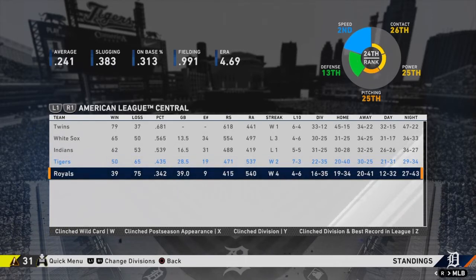They're 1 win away from reaching 40. They're the only team left in Major League Baseball without 40 wins this year. And because the Twins are doing so well and because the Royals have been doing not so well, the Royals are 9 games away from being eliminated from winning the division.